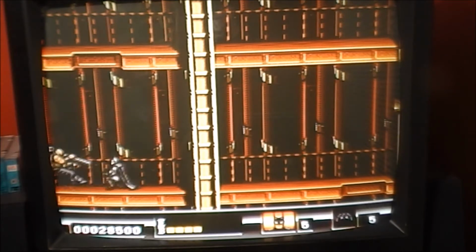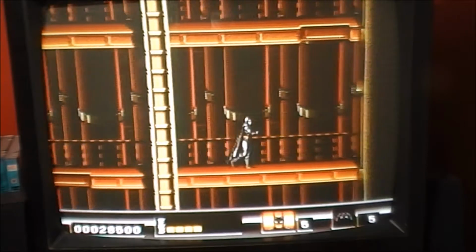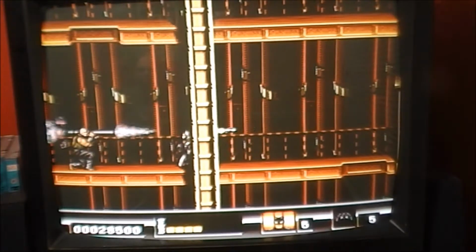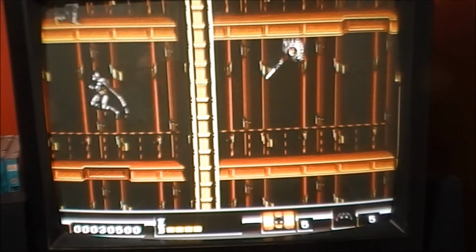So you got guys firing rockets at us, lasers fired. A lot going on in this game. I like using the grappling hook there. That's pretty neat. That's just like, ooh yeah.